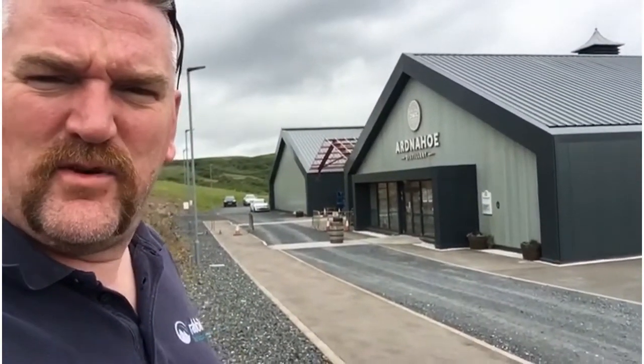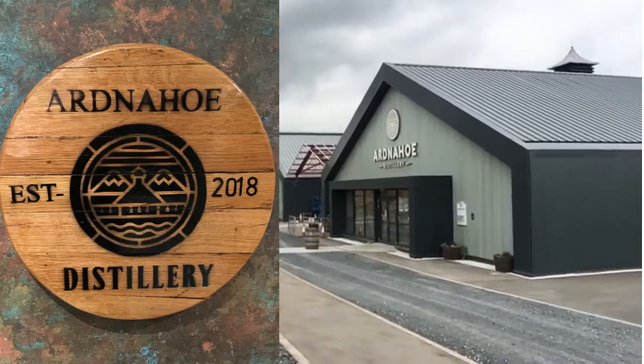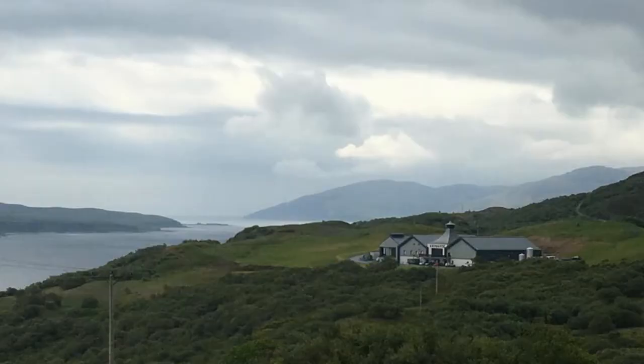After Bunnahabhain, we travel a couple of miles down the road to the newest distillery on Islay at Ardnahoe. And some great views from here out across to the Isle of Jura, just like at Bunnahabhain.